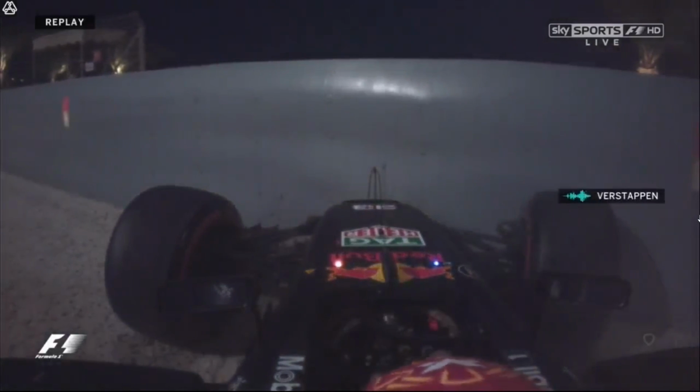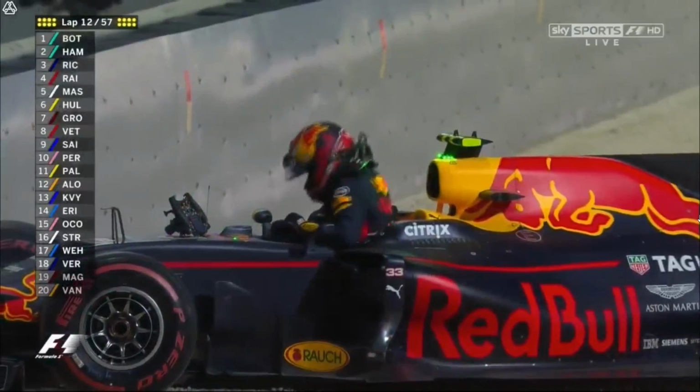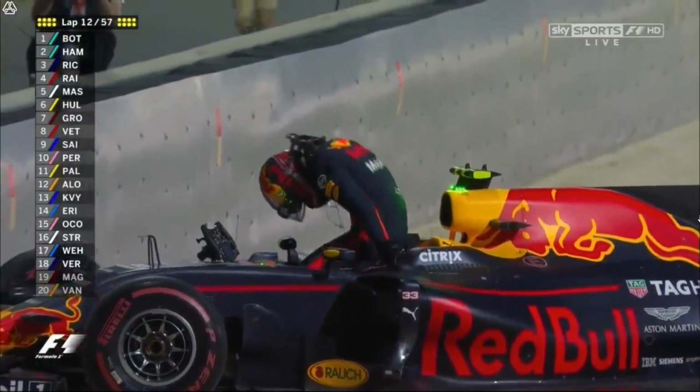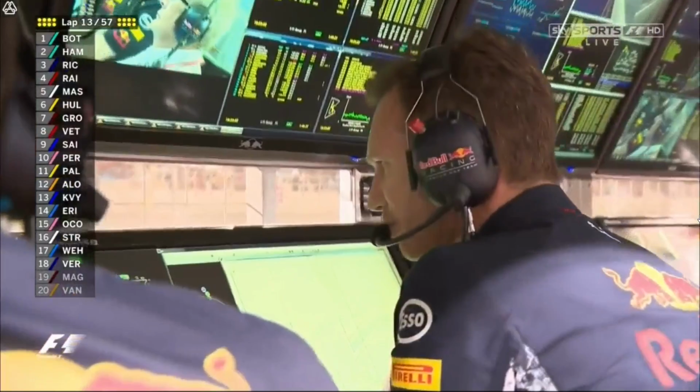Does that look like a brake failure to you, Martin? Brakes failed. I take no credit for that. Paul di Resta in race control thought that was brake failure and was in my ears saying, Crofty, that's brake failure, mate. Yep. And I think Verstappen's just confirmed that. Yeah, he just could not slow the car down.